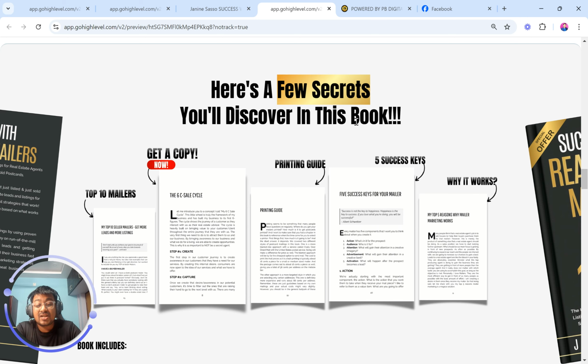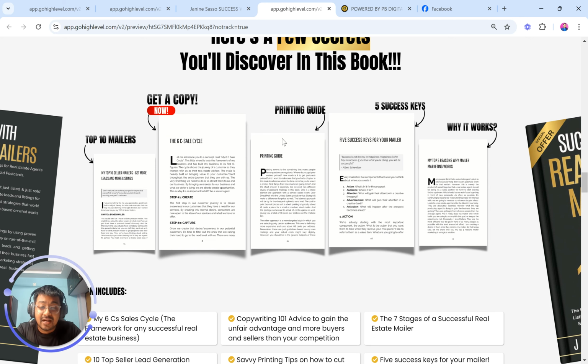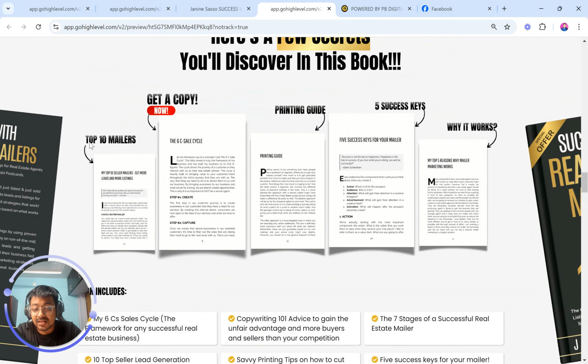When you scroll down, we are now showing a few secrets we'll discover in this book. Instead of giving modules and that kind of stuff, I want to give them a real life showcase example. Now these are real pages, right? And I've created a mock-up of that, and I'm showcasing it, and it's very easy to read. You don't have to zoom in to read them. You will be able to understand, this is for top 10 mailers. This is for get a copy. This is for printing guide. This is for 5 success keys. This is for why it works.